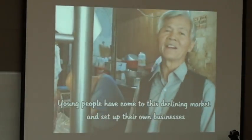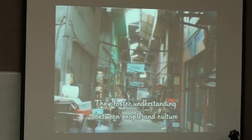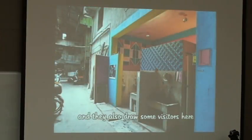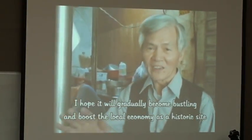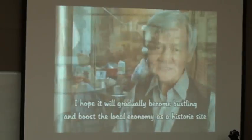Young people have come to this declining market and set up their own businesses. They foster understanding between people and culture, and they also draw some visitors here. I hope it will gradually become bustling and boost the local economy as a historic site.